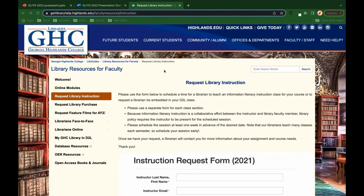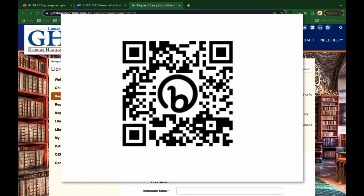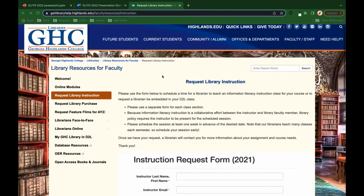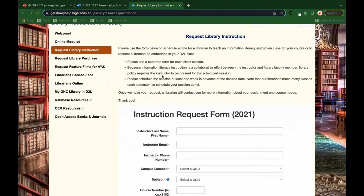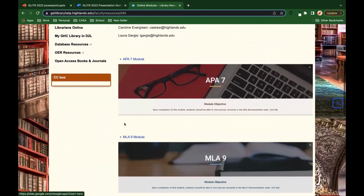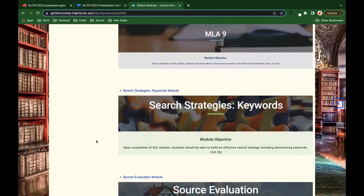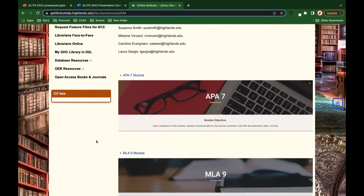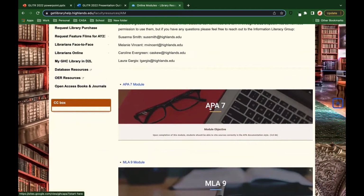Thank you, Melanie. Now we're going to give you a brief look into our modules and where to find them. If you'd like to follow along on your own browser or phone, you can scan this QR code that pops up on the screen. That QR code should take you to the page of our Library Resources for Faculty LibGuide. This page contains the links to each of our asynchronous interactive modules. As we scroll down, you can see our APA and MLA modules, our search strategies keywords module, and our source evaluation module. Today, I'm going to give you a tour of the module we've been talking about the most, our APA 7 module.